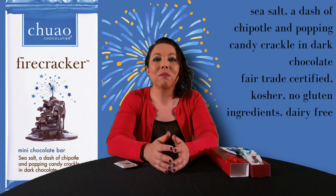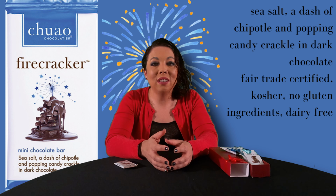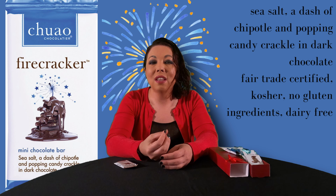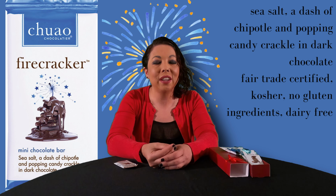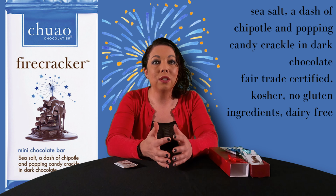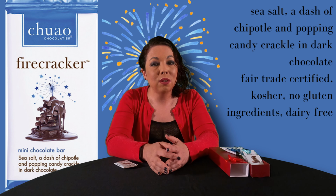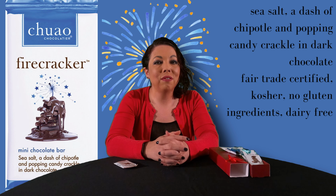Okay, literally, it's like the Pop Rocks that you ate as a kid. It is popping in my mouth. It is like a firecracker in your mouth. There is that hint of spiciness to it, that kick at the very end. It does have the dark chocolate flavor. It's still there, but it's a little more exciting than the other ones because the flavor isn't so subtle.